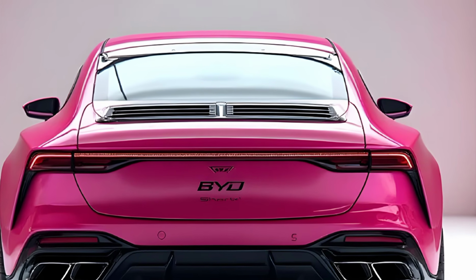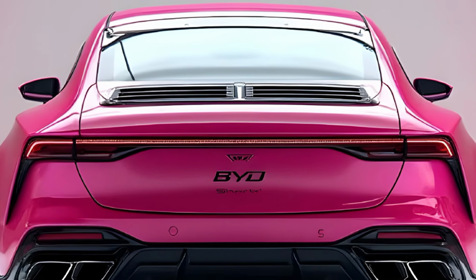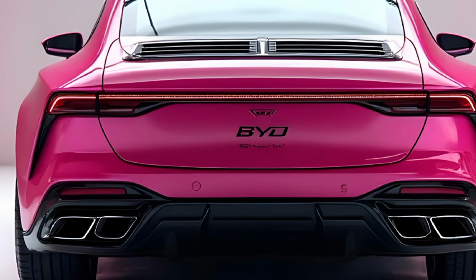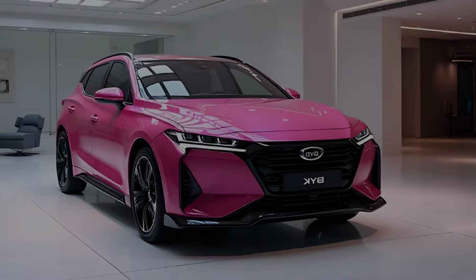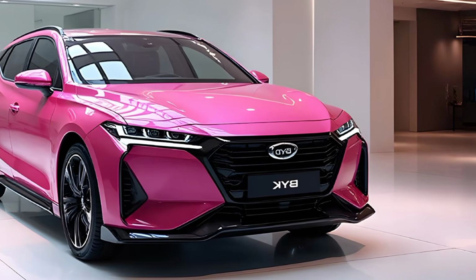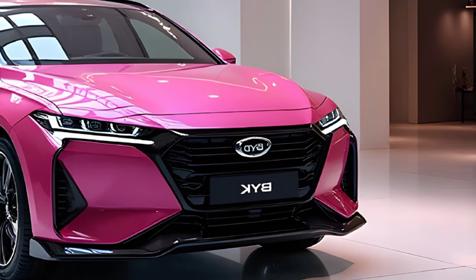When it comes to price, based on early indications and comparing with similar EVs, the 2026 Shark 6 is expected to start in a mid-range bracket for electric sedans, affordable enough for middle-upper buyers, yet offering a value proposition with its tech, design, and performance.